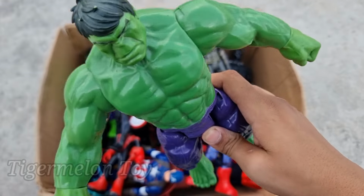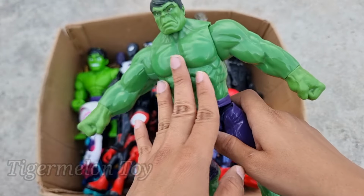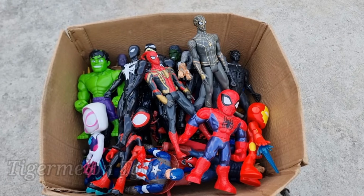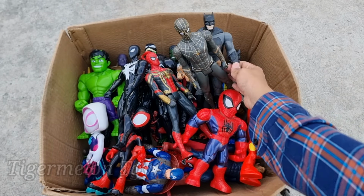Wow, guys, the incredible green angry Hulk Smash is such a strong superhero, guys. Look at the angry face, guys, full of green color body. This is very strong, incredible green Hulk Smash. Wow, he's so cool. Now, who is next here, guys? Let's see who this one is, guys.